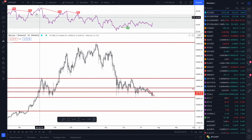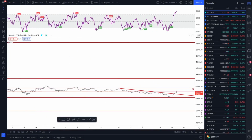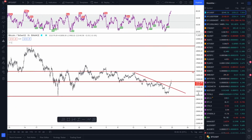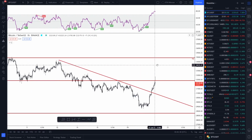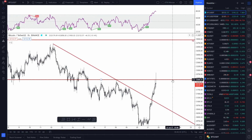This is the daily time frame. So let me just shoot down into the 4. Let's have a look at the hour actually. I marked this level up earlier on. We was in a downtrend and I was looking for a break of that downtrend, and that's what we've done. This red level here is 32,400, is the area of resistance.